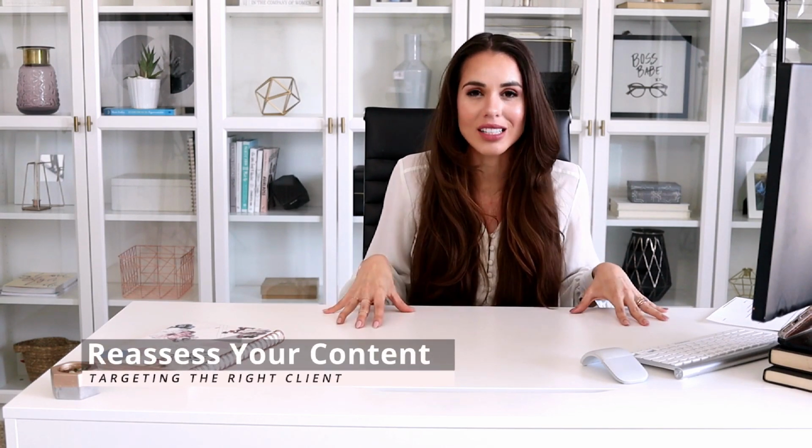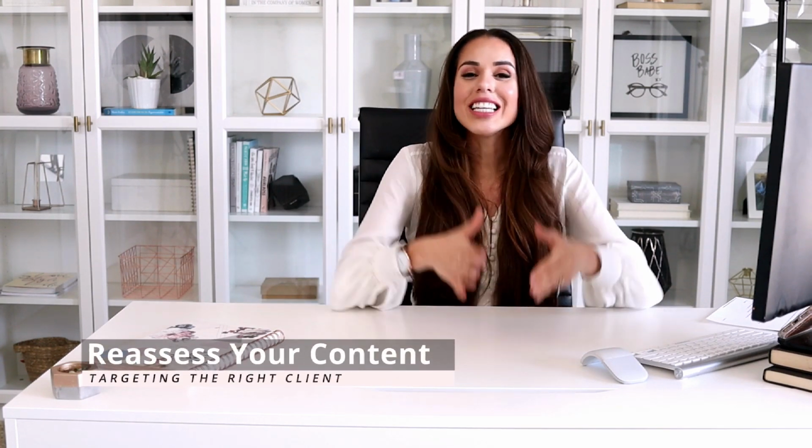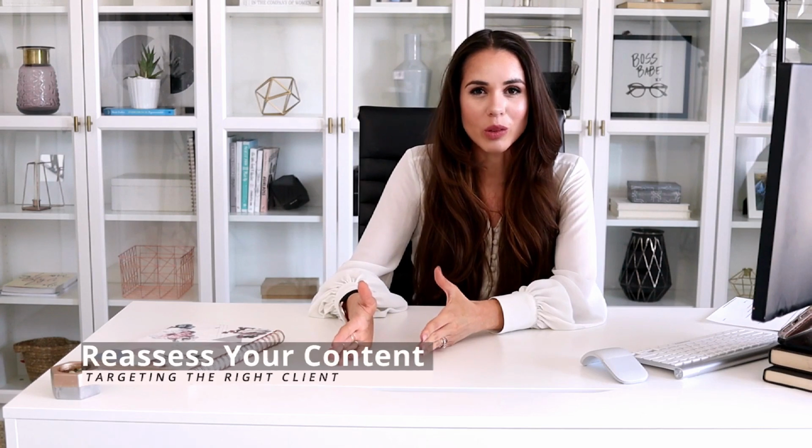And last but not least, reassess your content strategy. And again, implementing all these principles that we've learned, I want you to really look at the assets that you have and how you are creating content right now, right? Are you being consistent on that platform? If you're not, then that's not really a reflection of the type of client you want to attract. You want to attract someone that's consistent, both in how they show up for your product and service and also how they pay you, right?